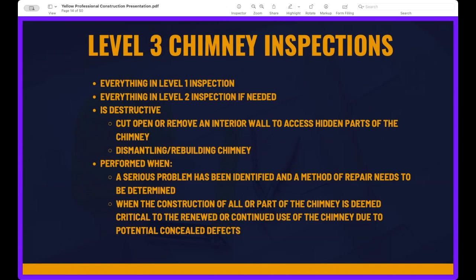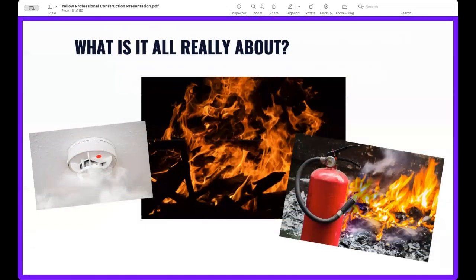If I see something, I'm not just saying, hey, look at that, you'll need to talk to somebody. Level 3, they actually go in, they start removing bricks, they cut holes in walls, it's a destructive inspection. And that's not happening on real estate transactions. That's happening when there's been a serious problem. So the tippy top inspection you're going to get is a level 2. Okay.